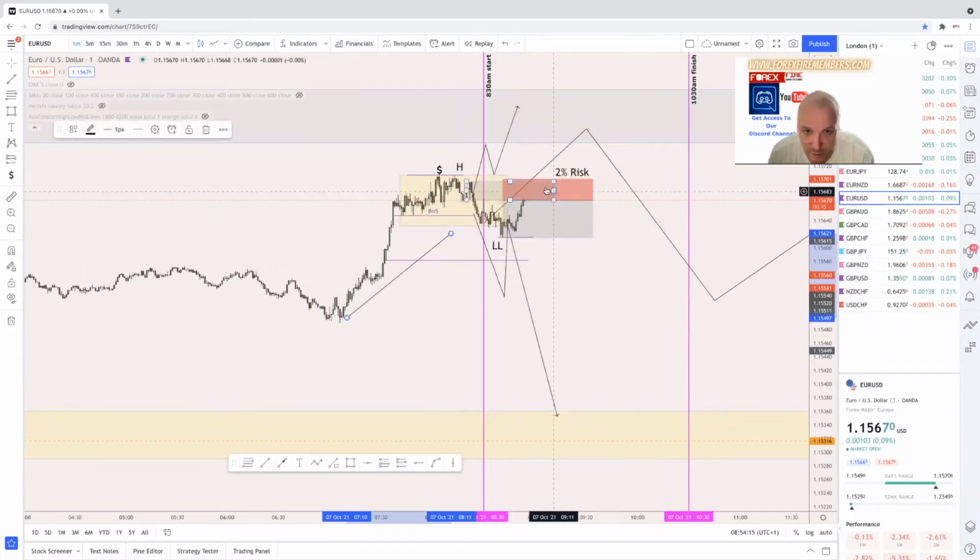But as we move up, move down, I will show you the structure player by player: the highs, the lower highs, the lower lows. And if we break the form on that, I'll show you the reversal and the structure points of that. This will possibly go to take the higher side liquidity, a bit of a risk trade, if I'm honest. But again, the structure is there.